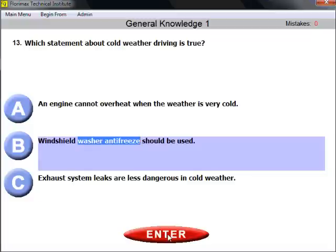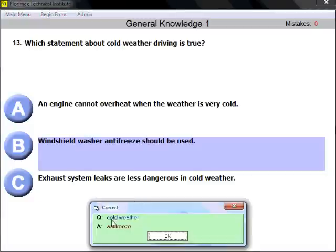You choose the right answer, you confirm it. Yes, that's correct. Cold weather, antifreeze. And that's how you learn. If you make a mistake, the program will correct you and show you which words you need to pay attention to.